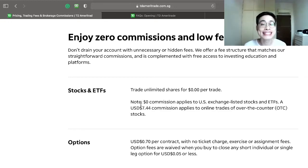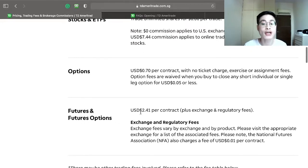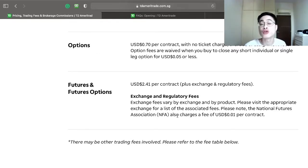If you're trading anything other than US exchange listed stocks and ETFs, there are some fees to be charged. For example, there's a $7.44 commission for over-the-counter stocks. If you're trading options, there's a 70-cent commission per contract. And for futures and futures options, there's a $2.41 per contract commission. So the $0 commission only applies to US exchange listed stocks and ETFs. That's for commission fees. There are also trading fees.